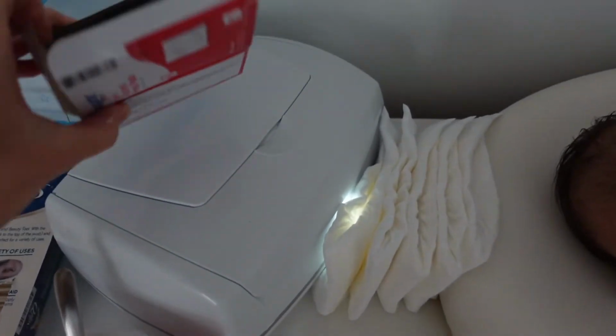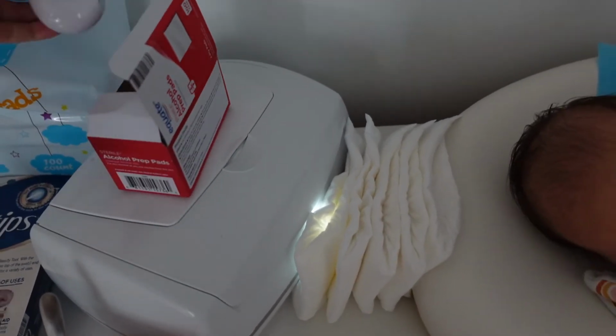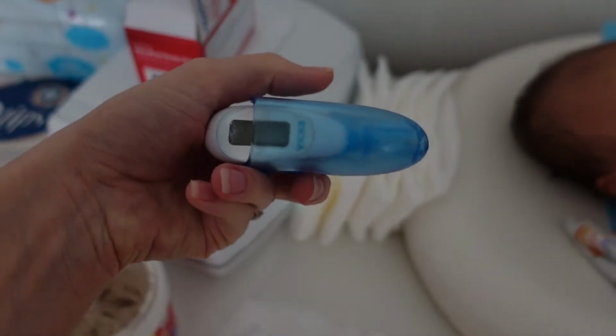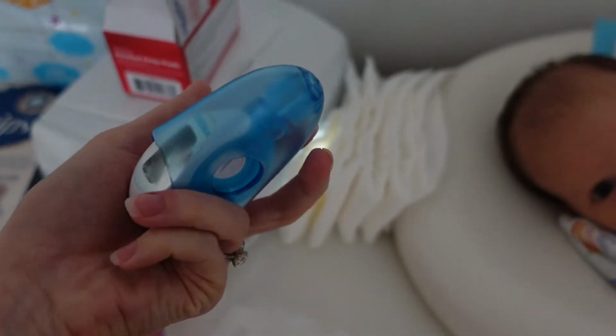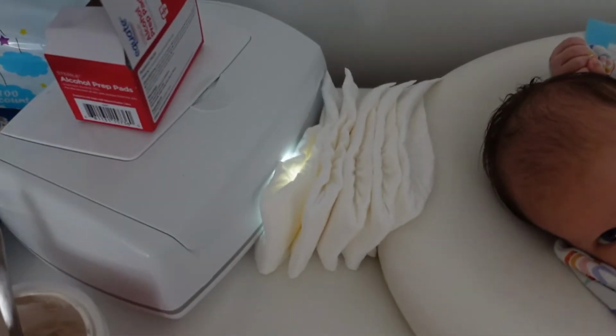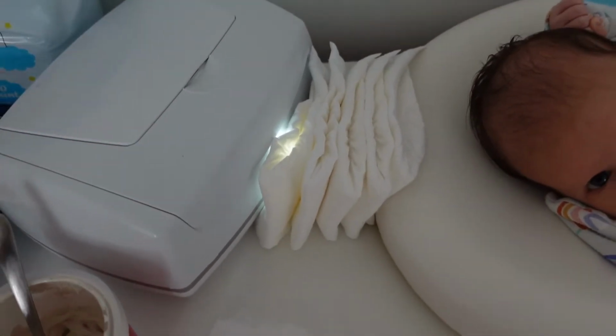And then I also have this little rectal thermometer. So if you do worry that your child has a temperature, I like the Vicks rectal thermometer because it's a short little point so you can't accidentally put it in too far. So we used this for Paxton, and then we use it now for Adeline.